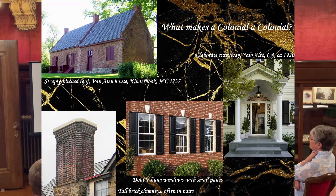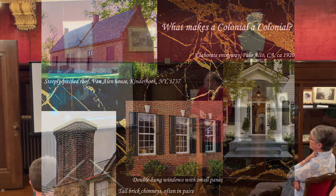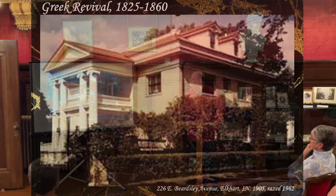Elaborate entryways, such as this house from Palo Alto, California, circa 1920. And double hung windows with small panes, in this case, 9/9. Here we move into the Greek Revival style. It's a bit of a radical departure, but there are still some similarities. You still have the Greek-influenced portico.